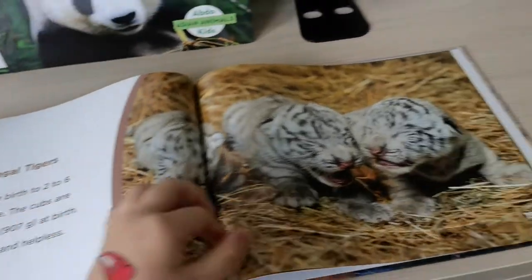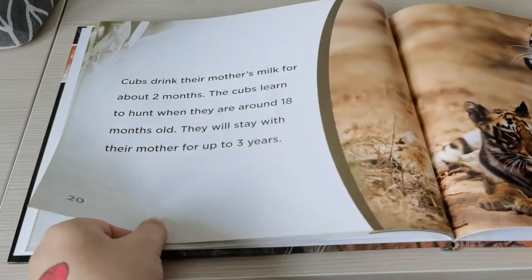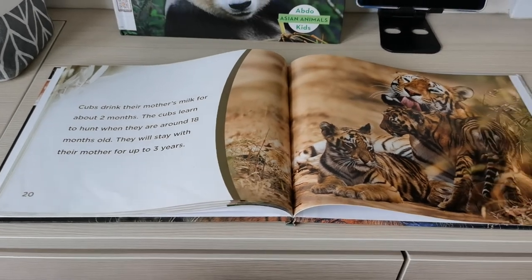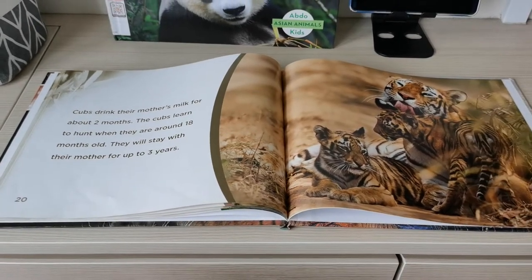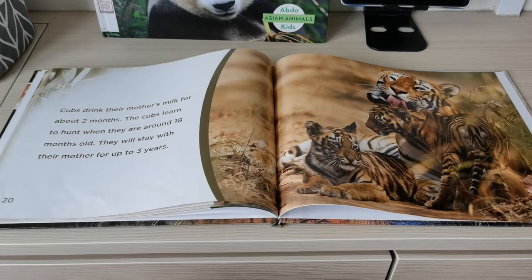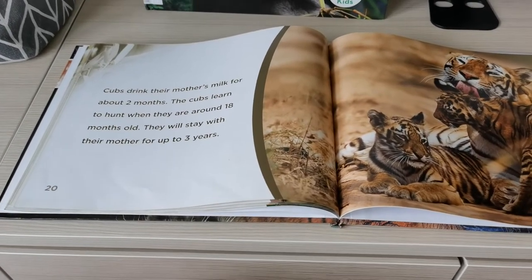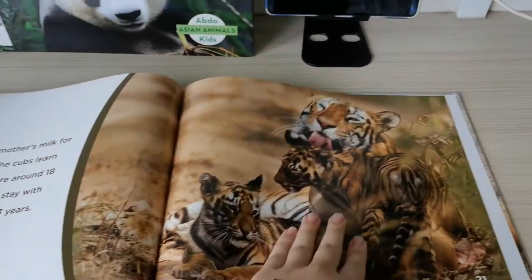They are blind and helpless. The calves drink their mother's milk for about 2 months. The calves learn to hunt when they are around 18 months old. They will stay with the mother for up to 3 years.